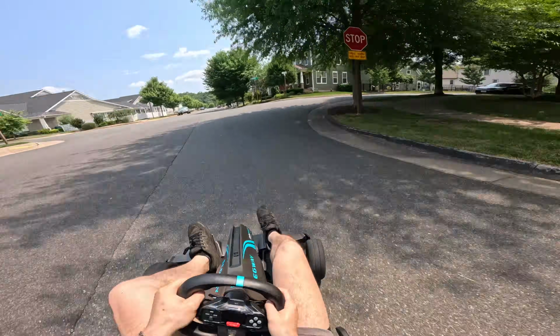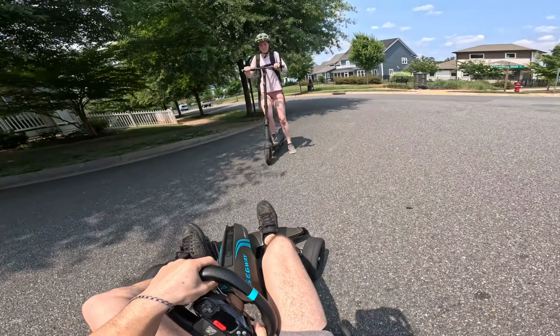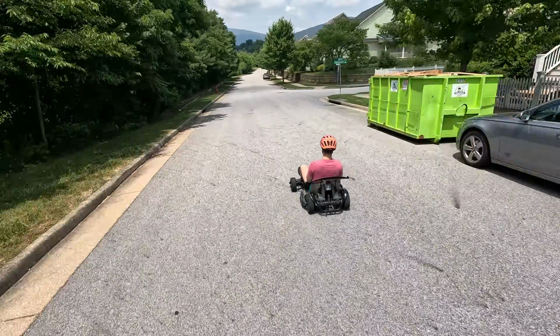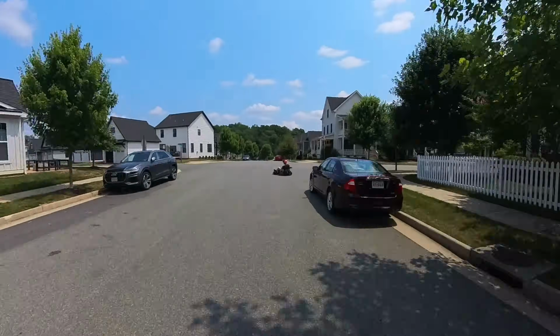Oh my God. This is what it's about. It is not about getting somewhere. And still, 27 miles per hour, like, this is fast. It's about how you get there.